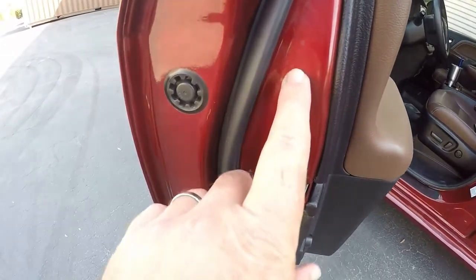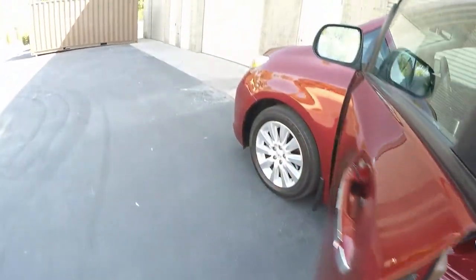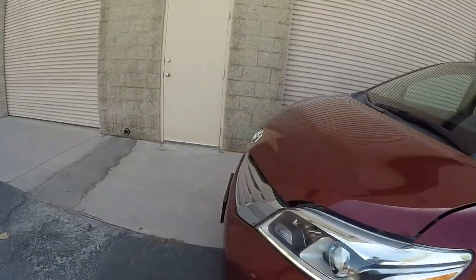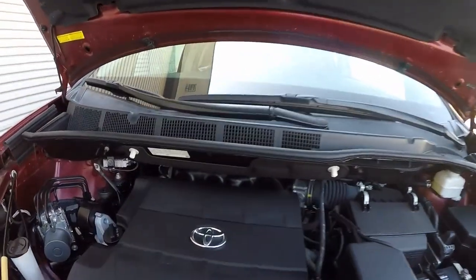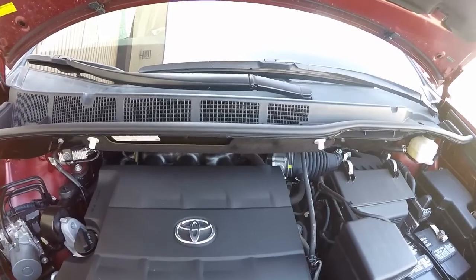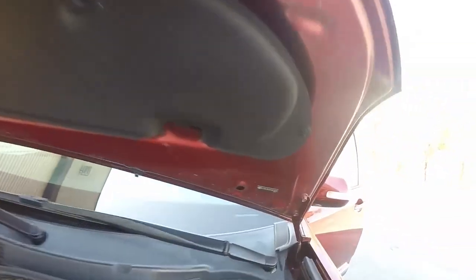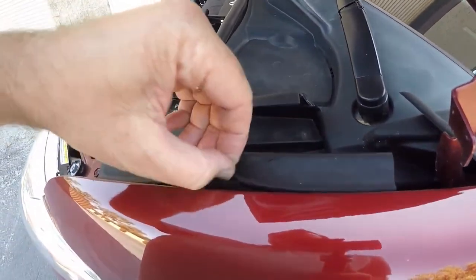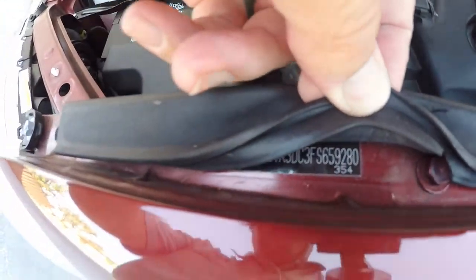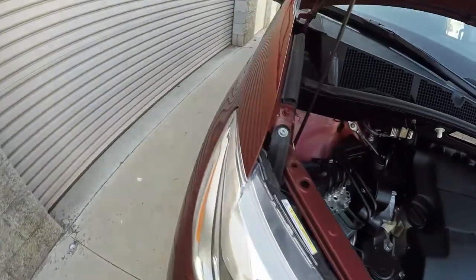When these vehicles are manufactured, some of them don't have these anymore, but the Siennas still do. They have the VIN sticker on every body panel of the vehicle. So if I pop open and take a look at the hood, it has its original VIN sticker, so this is the original hood. See, if you go to the body shop and you have body work done, they won't put these stickers back on, but the stickers are all intact. That means none of these body parts have been replaced.